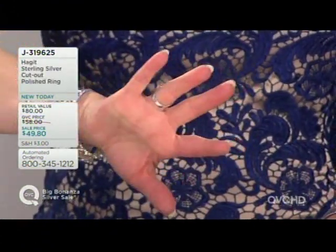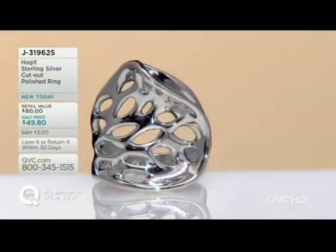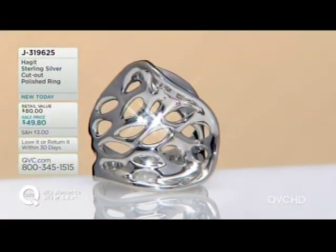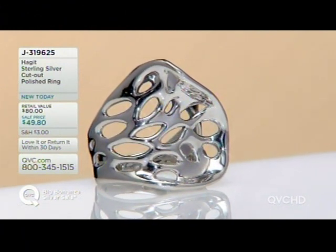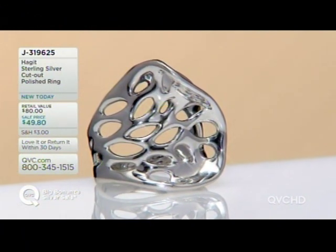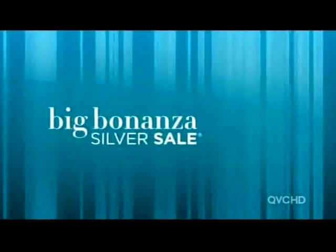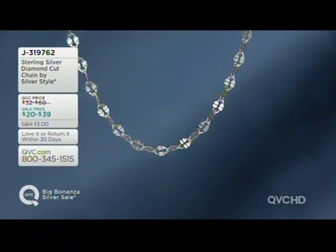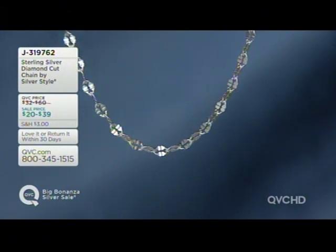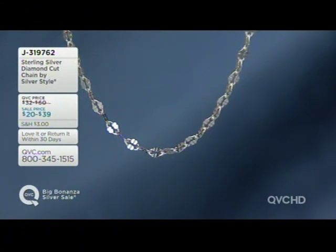Take one last look at it. Less than $50, comfortable, organic, beautiful designer detail, all from Hagit Gurali. She has her own factory, so she has all the quality control that she needs, and our customer really does love her. In the meantime, I want to let you know that we have this beautiful diamond cut chain by Silver Style. This will come in many different lengths. Very well priced, $20 to $39.